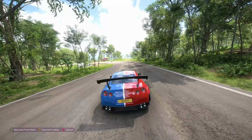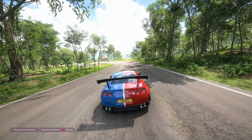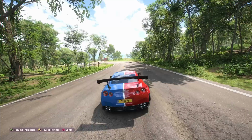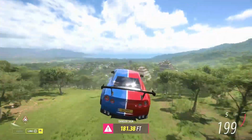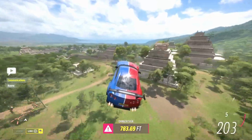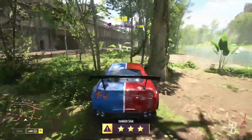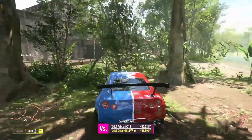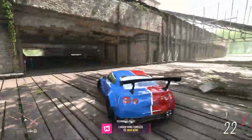Now I've rewound to a point where I know that I can hit the danger sign once again. This just saves going backwards and forwards, hitting the danger sign a second time. So resume from here, again hit the danger sign over 200 miles an hour. On the brakes for the landing, 1,138 feet, so that is another 3 stars, and the 6 stars we need for this chapter, Carbon Wing, complete.